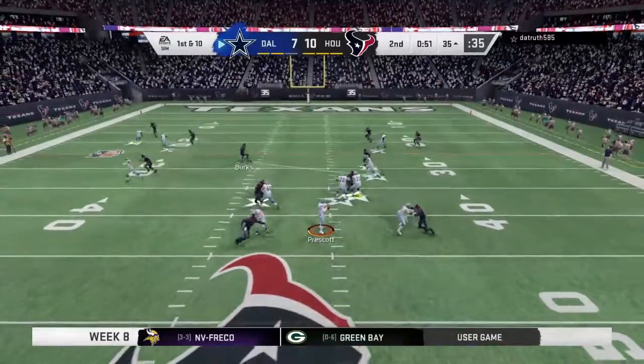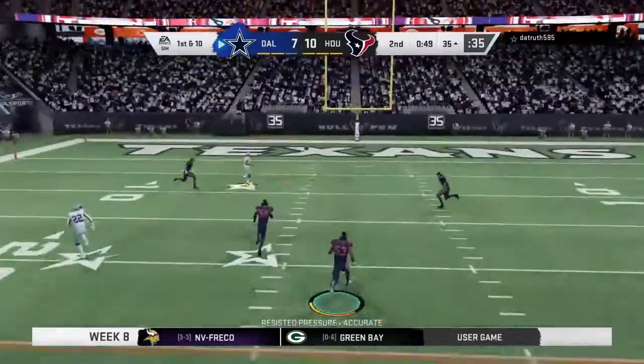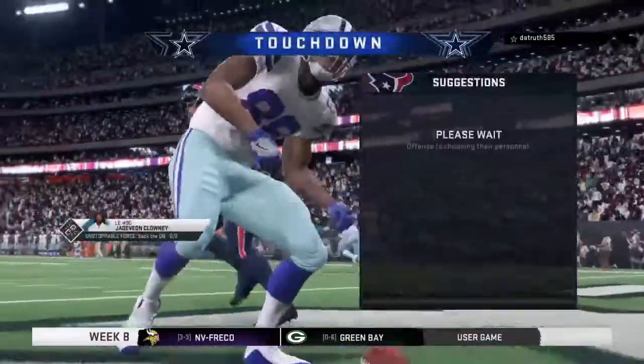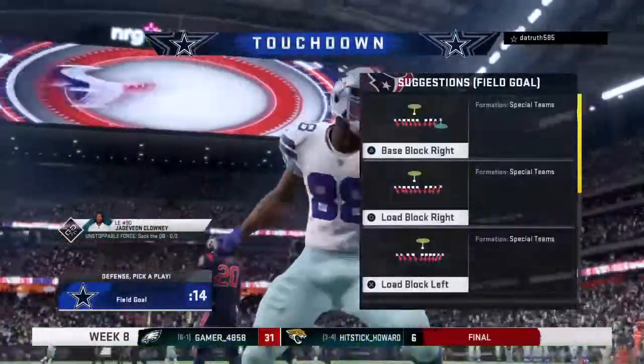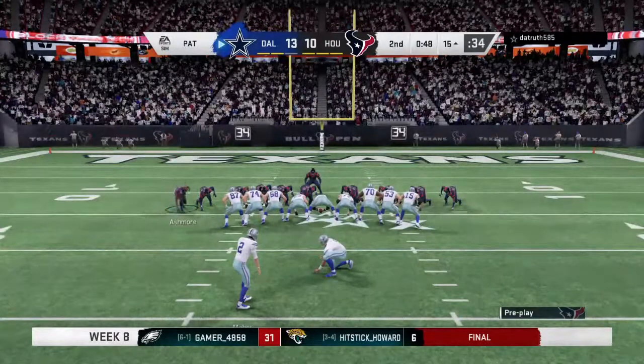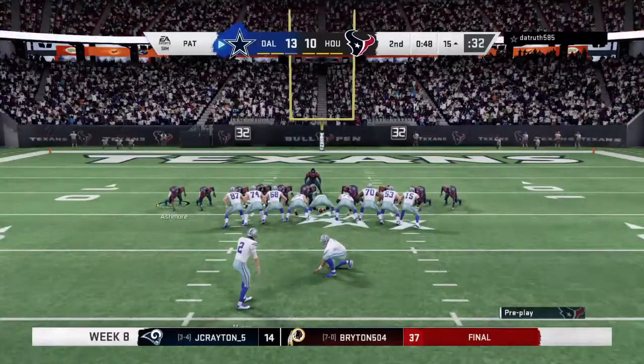From the shotgun, it's Prescott. And this is caught. It's Cooper. Touchdown, Cowboys. 2 first-half touchdown passes now for Dak Prescott. And the Cowboys have retaken the lead.